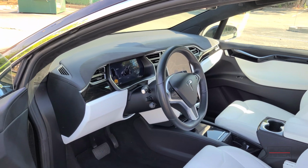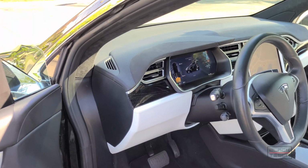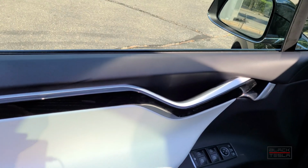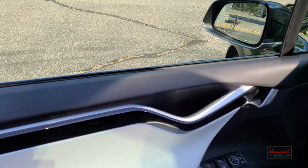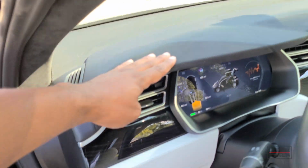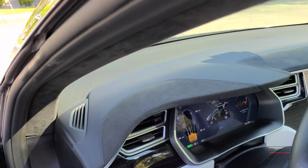All right, as we approach the vehicle, we start to see the stalks. Stalks are identical, no difference there. Fit and finish is there. You have the nice soft touch materials here. You have the white instead of the black from the 2016, and you have the dark ash wood decor in this one as opposed to the other wood paneling. Okay, this is the same. You still have the Alcantara here with the leather mix in terms of the difference of materials.